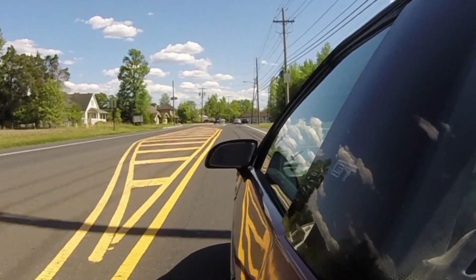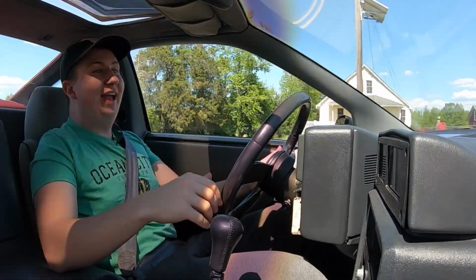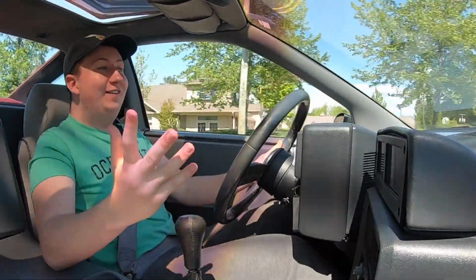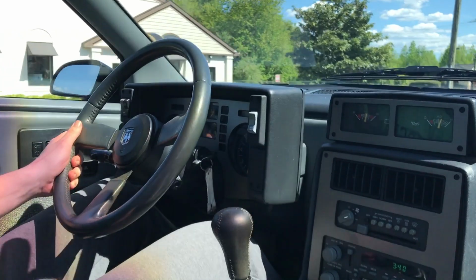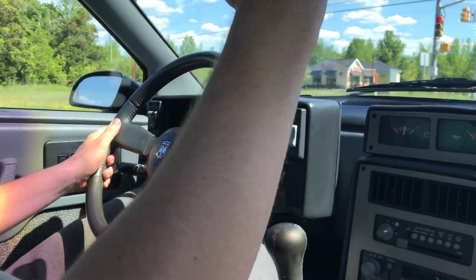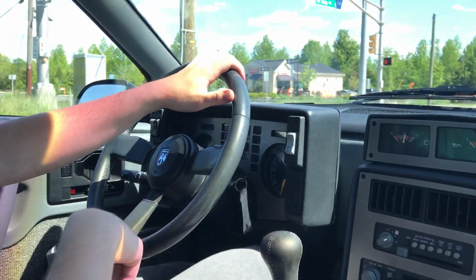So for a little V6, I think it sounds really good. In my opinion, it's no V8, but it sounds great for a little V6, and it runs so well. You've got your gauge cluster here, which is really great. Interesting thing with the tachometer, 0 is all the way over here on the circle, and it loops all the way around to about 6,000, which is the red line.